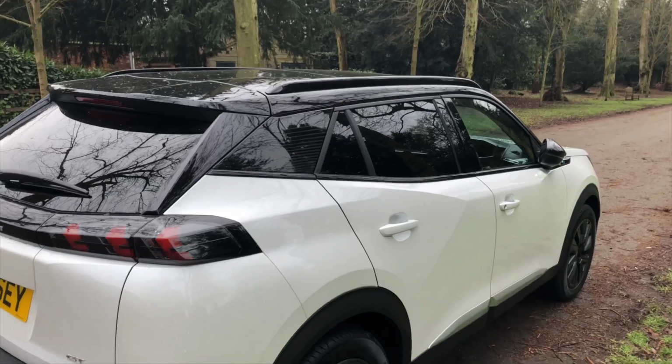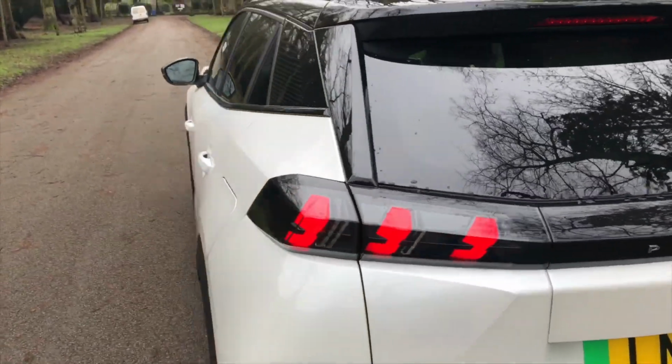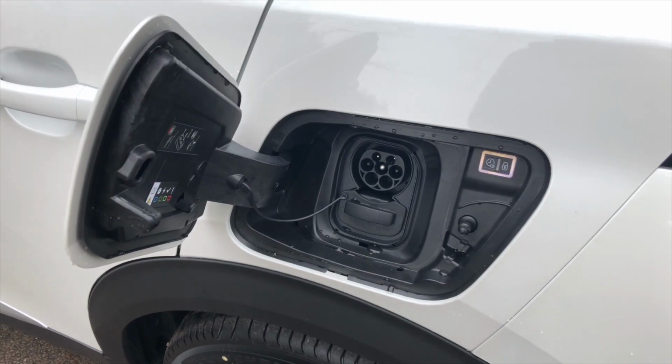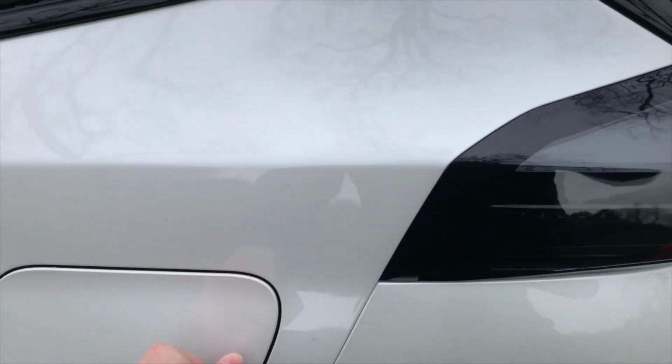Again, from a charging point of view, it looks just like a filler cap really. If we pop that open, you can see that's where the charge point is. I'll do a little video on charging a little bit later. So that's one key difference.